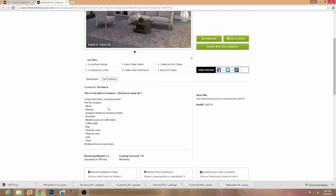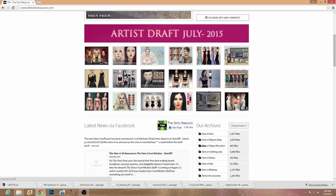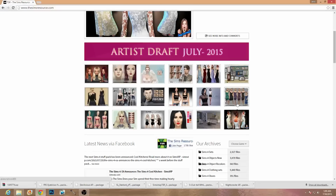And there comes with 11 creations. I'll show you guys what I can show you in game, but I'm not gonna download too much furniture because then we'd be here until freaking doomsday. And I said freaking, not the other word. All right, this wedding dress is pretty freaking cute too.